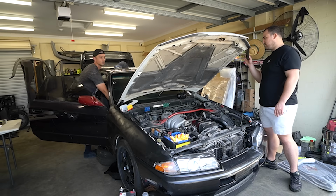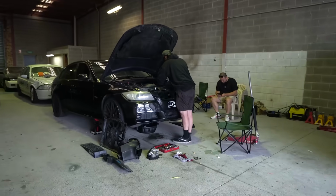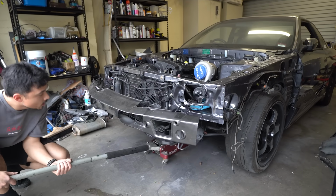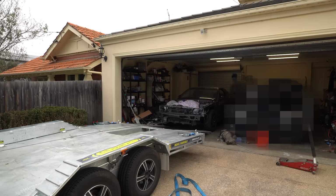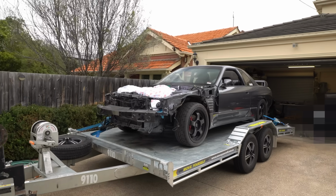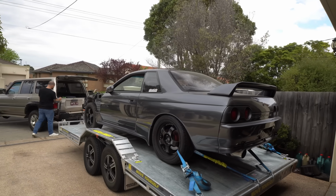When we took this car apart for the first time, we didn't have a shop. And as we've been settling in, as I've been building the Land Cruiser and the BMW, the R32 has been put completely on the back burner. But it's now finally time to bring this thing to the shop. And now that we've got the Land Cruiser, we can easily tow it. This might not seem like a huge deal to you guys, but it's a huge deal to me. Finally bringing my most anticipated build to the shop and working on it on a hoist is gonna be awesome.